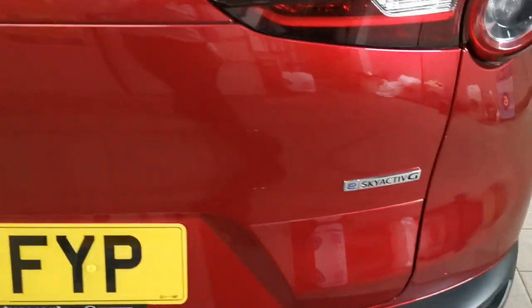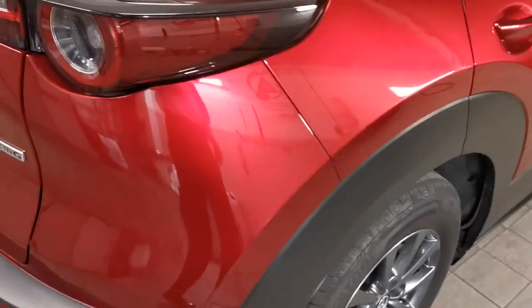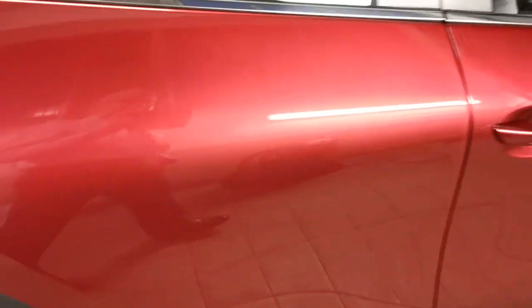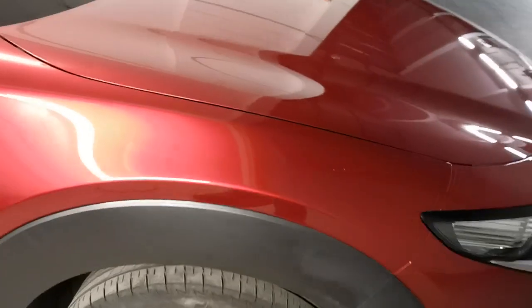Features: e-SKYACTIV G technology, which I'll come to in a second. As I say, the car will come with 12 months Mazda approved warranty, encapsulating 12 months Mazda roadside assistance.